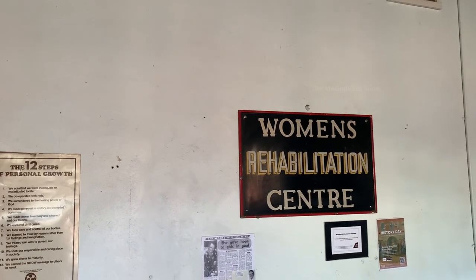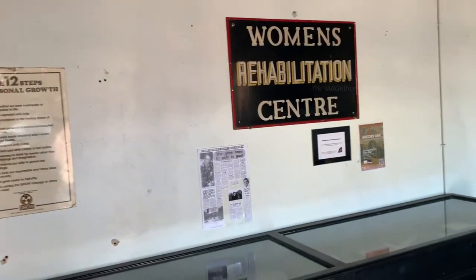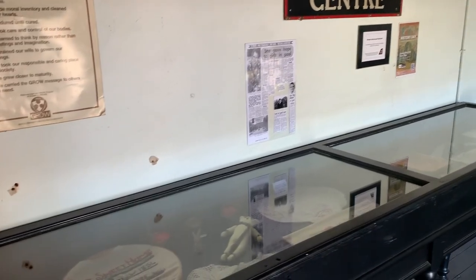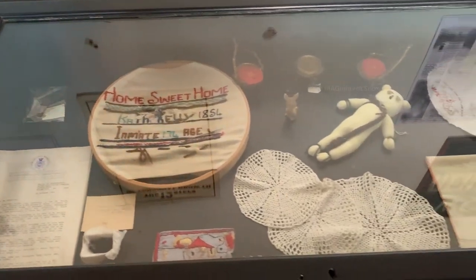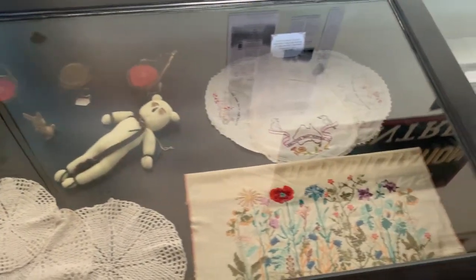Women's Rehabilitation Center was another organization here, and they conducted activities like sewing, handcrafting, and artworks to rehabilitate the women spending time in this prison.